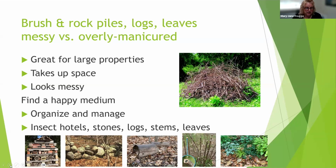We can do that with insect hotels. These are amazing structures that you can put together in your own landscape using your own supplies. If you Google insect hotel, you'll be amazed at how artistic some of these are, and they can really add to your landscape. Also, using stones as fencing, a couple of logs.